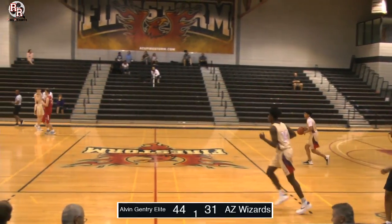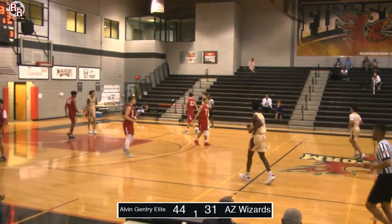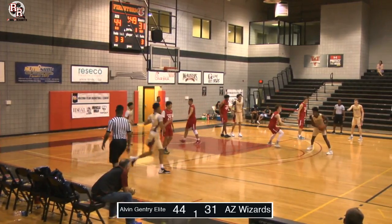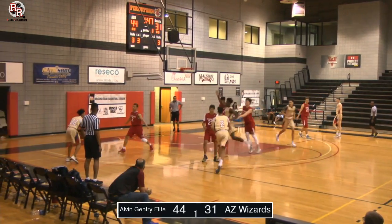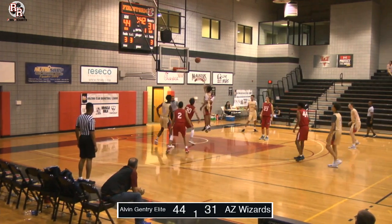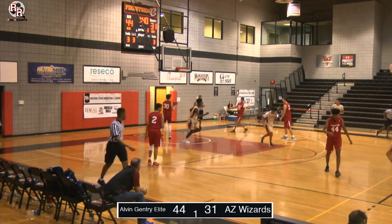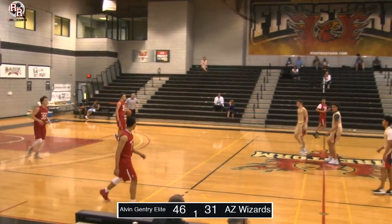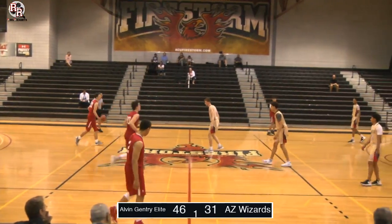Cons running the offense to head coach's liking. 1 minute, 49 seconds to go. 44-31, Alvin Gentry leads. Cons going in. Nobody's there, and he gets 2. Jaden Cons now at 8 points.